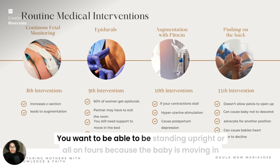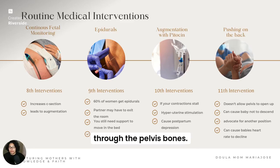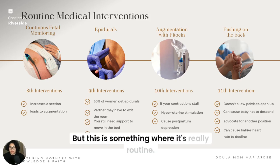You want to be able to be standing upright or all on fours because the baby is moving in your body as the contractions happen. They're wiggling their little way through the pelvis bones. So your pelvis needs the space to open up so your baby can get through and your baby can wiggle through. But this is something where it's really routine.